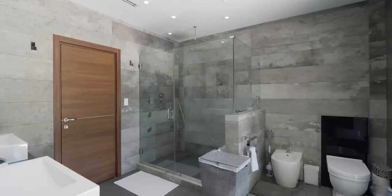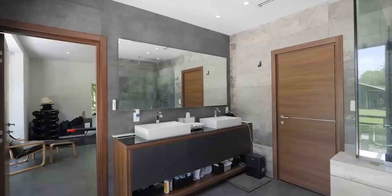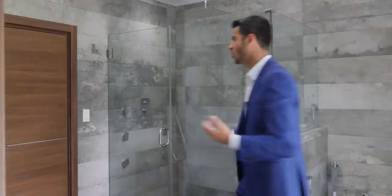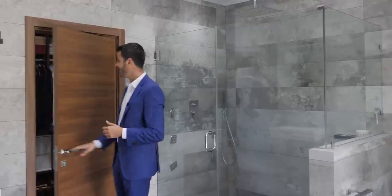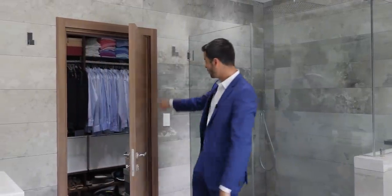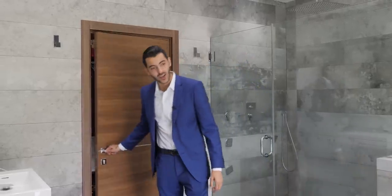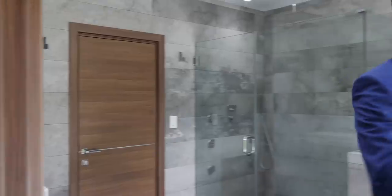So here you have your master bathroom. Again, it's bringing in those grays, but then it's hinting at the browns, the wood. You notice the doors throughout the entire property are Italian doors. You do not see the hinges, hidden hinges. You wouldn't even know there's a hinge. And then here you have a walk-in closet. Again, love it. Shower, you're overlooking the view and going outside.